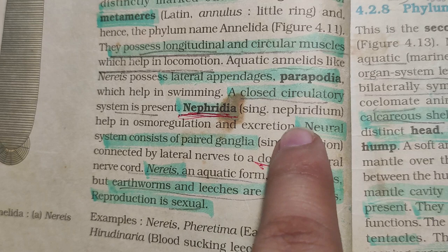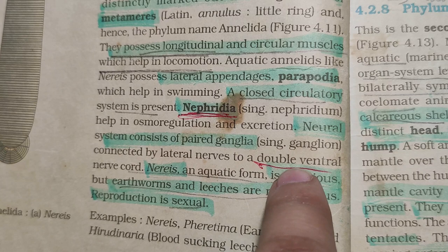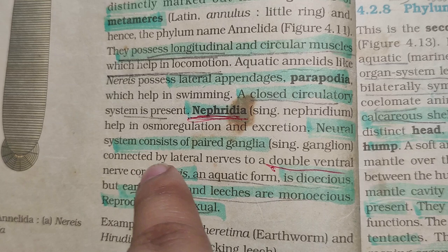Neural system consists of paired ganglia, singular ganglion, connected by lateral nerves to double ventral nerve cords. So the nerve cord is ventral and double, and there are ganglia which are connected by lateral nerves. Side nerves are connected to those ganglia.